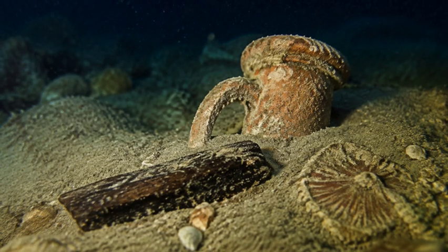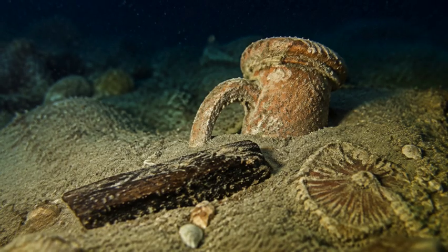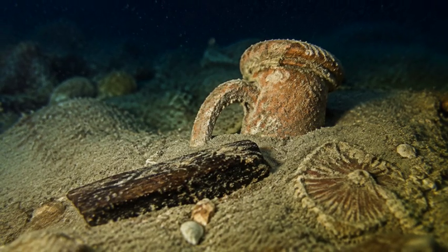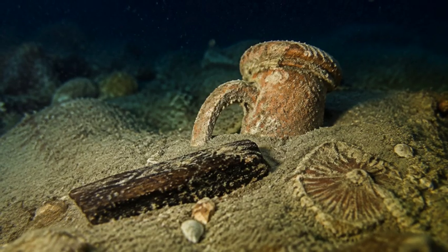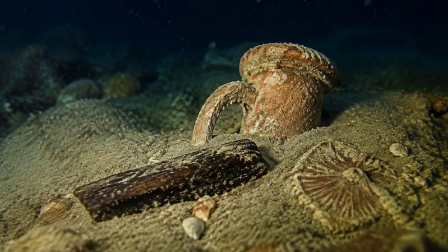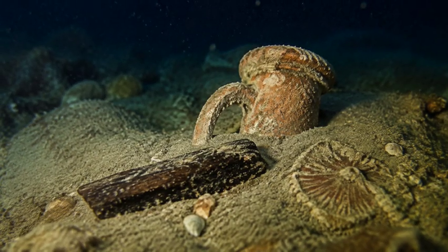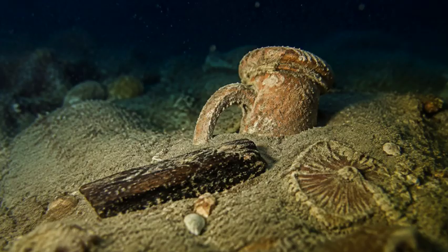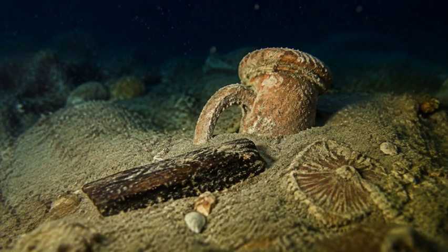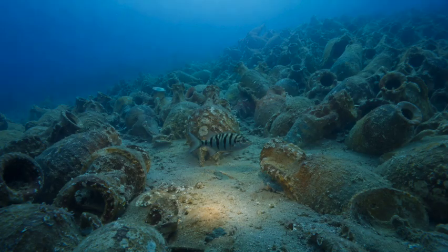The camera drifts forward, a small striped fish moves through its beam and vanishes beyond it. Behind the fish, the amphorae lie in a long mound, their narrow necks and rounded shoulders repeating across the seabed. Some stand at angles, some rest on their sides, some have broken, allowing pale sand to collect within them. Others appear complete beneath their fine coats of marine growth.